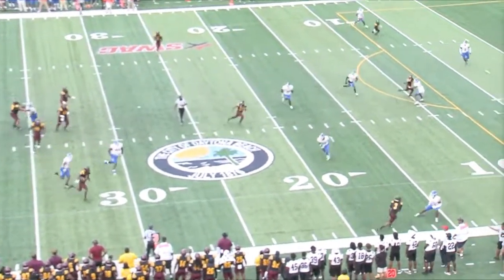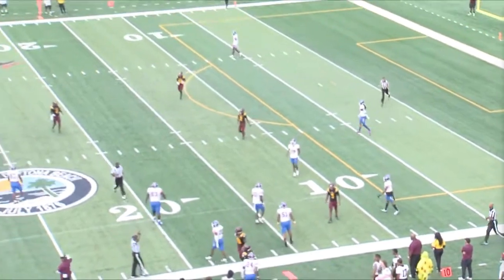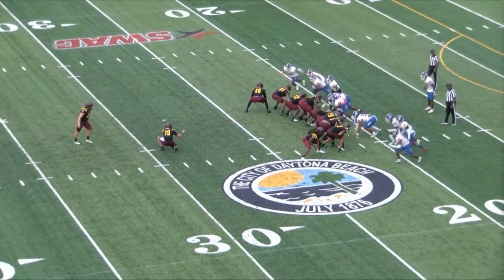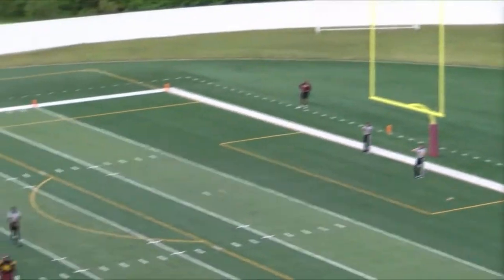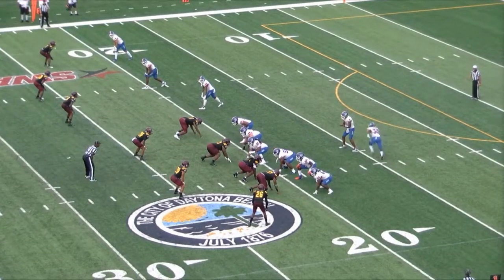Simmons escapes to his right, now is going to run 30, 35, to the 20, and he's going to be pushed out. 39 yards. Ball spotted up a right hash. Snap, hold, kick on the way, and through the raindrops, it is off the uprights and no good. My goodness.